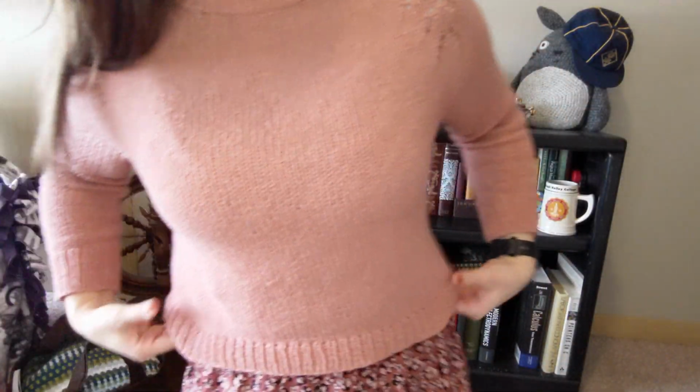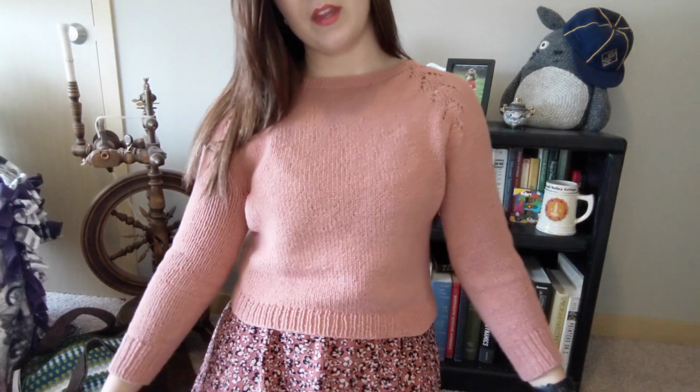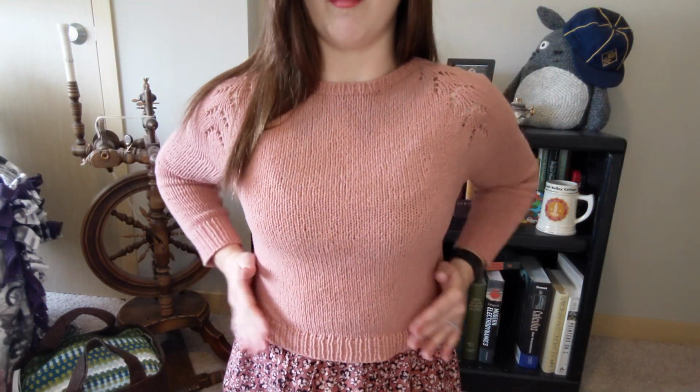Anyway, back to the sweater. It is the Yarn Bee. I forgot exactly what line of it is, but it was in this beautiful pink dusty rose color, and it is a cropped sweater. I made it that way. I know some people have had it come down to their hip bones, but I just felt like it was more flattering to have it come to about my natural waist, to wear with dresses and skirts.